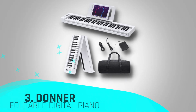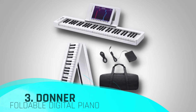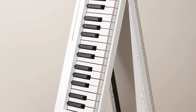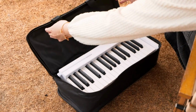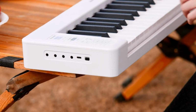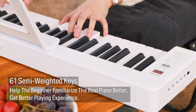Number 3 in our top today is the Donner Foldable Digital Piano. The Donner DP06 Foldable Digital Piano is a paradigm of musical innovation, seamlessly marrying style with functionality. Its ultra-thin body and 180-degree folding lightweight design not only exude concise aesthetics but redefine the convenience of a keyboard, allowing for easy transportation and a simple, fashionable presence.